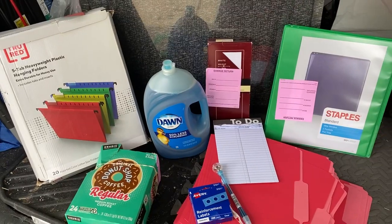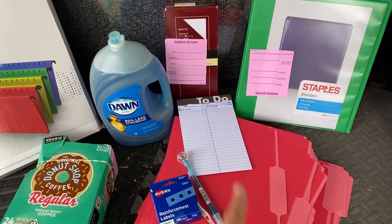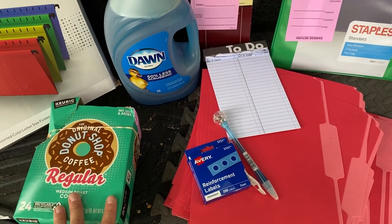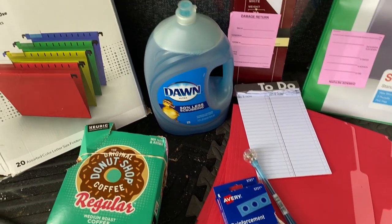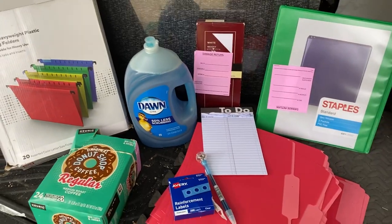So all in all, we have that pin board, some Dawn dish soap, some envelopes, a green binder, this to-do list, a pen, some reinforcement labels, a bunch of these red folders, the donut shop coffee in regular medium roast coffee, and a box of heavyweight plastic hanging folders. Pretty good score from Staples.